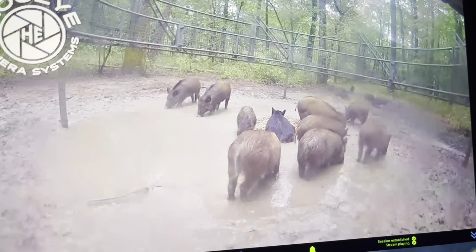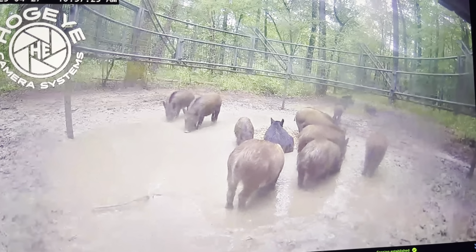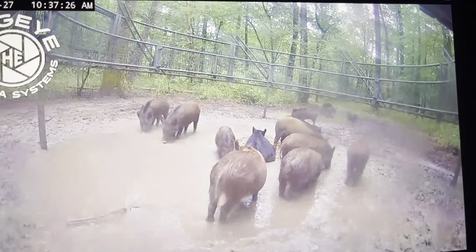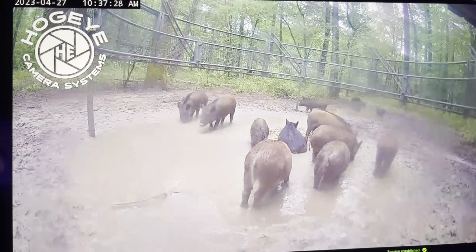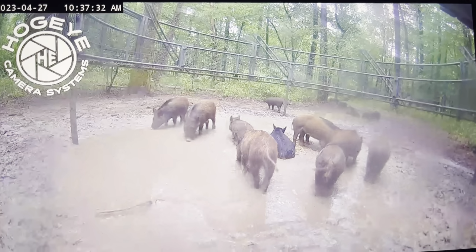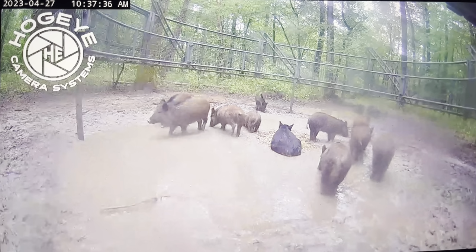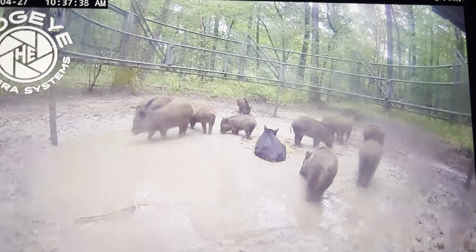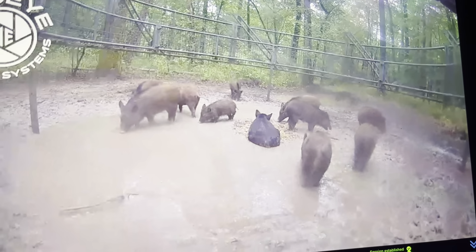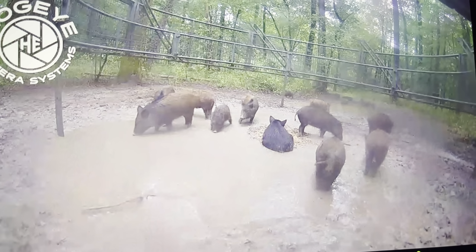But now that y'all seen how them hogs act, I have a little blur on that camera to the right there, but you can see they're going right back up that trail, back out into that field. So, anyway, if anything changes, I'll let you know. But see how when one or two, three, four of them get going, the rest of them just kind of figure out they're going to walk off with them, but they'll be back. They'll be back.